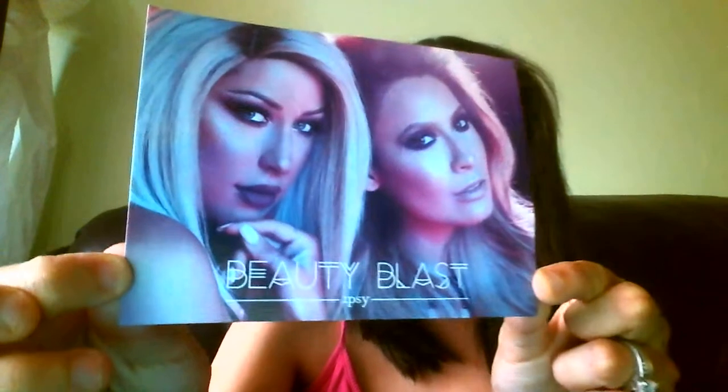Okay, I'm gonna open it. And this is my little card. It says Beauty Blast from Ipsy. Comes with the card. Yep. And this is, drum roll. Yep. This is my glam bag. My very, very first glam bag.